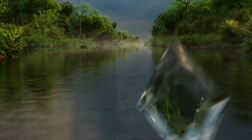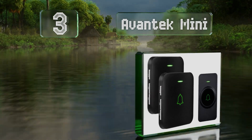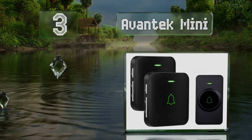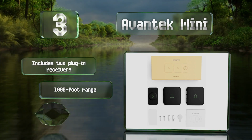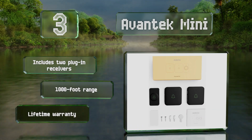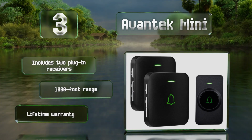Nearing the top of our list at number 3, simple and very affordable, the Avantek Mini boasts 52 CD quality chimes to choose from, with a maximum volume of 115 decibels. The transmitter is built to hold up in heat, cold, and rain, and the battery lasts as long as 3 years. It includes 2 plug-in receivers and has a 1,000-foot range. It's backed by a lifetime warranty.